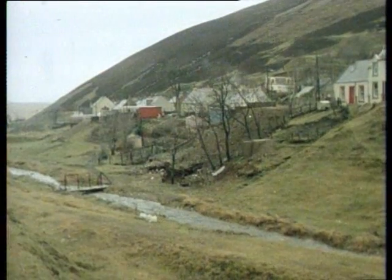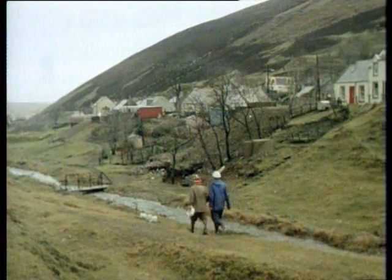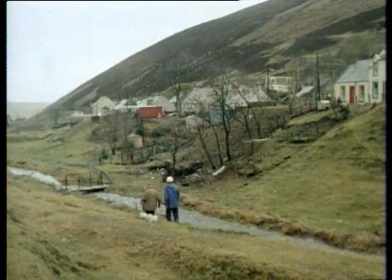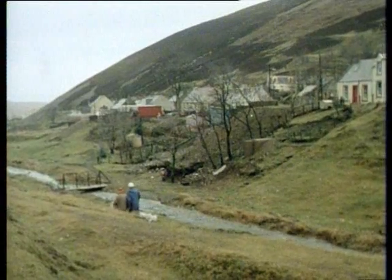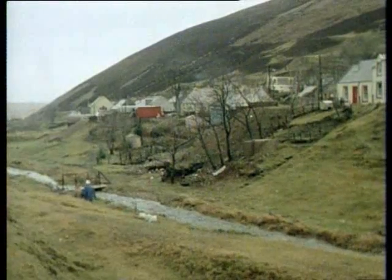This is the Wanlock burn, Tom, where a good deal of gold was washed in the old days. Right in front of us is the heap and remains of the Glencreef mine, the very deep mine that worked until the mine's closed. And the mine we're going into is just over to our right, Locknell mine.